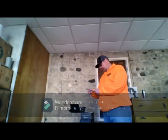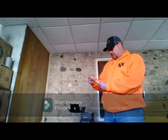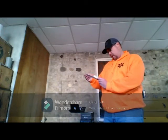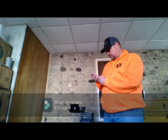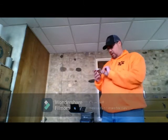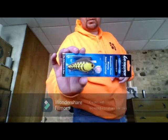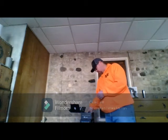Next we have a Livingston Lures. This is their Party Time SQ 2.0. And it has a smart chip. Let's see what this is. Oh, okay. This is one of the chirping lures. It says it is a 6-foot diver, and they're calling this color Yellow Craw. I will probably come back and do some on the water things as I take veterans out with this. We're just going to show you what's in each one of them.